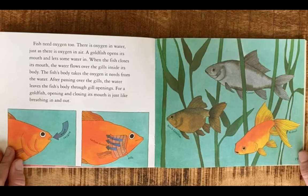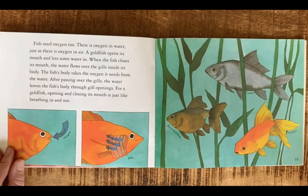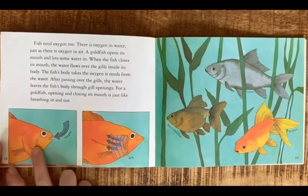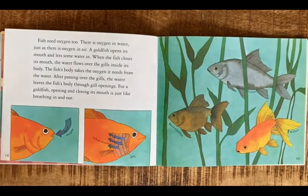A fish opens its mouth and lets some water in. When the fish closes its mouth, the water flows over the gills inside its body. The fish's body takes the oxygen it needs from the water. After passing over the gills, the water leaves the fish's body through the gill openings. For a goldfish, opening and closing its mouth is just like breathing in and out. So it takes in the water with oxygen in it, and it comes out of the gills that we can see on the side.